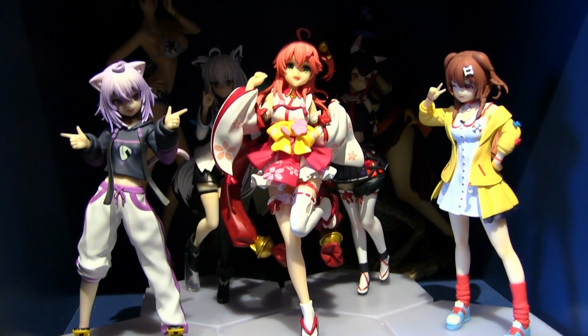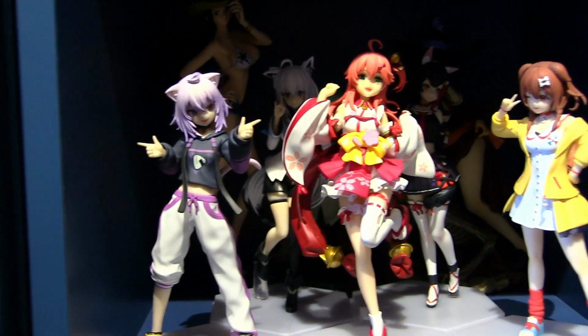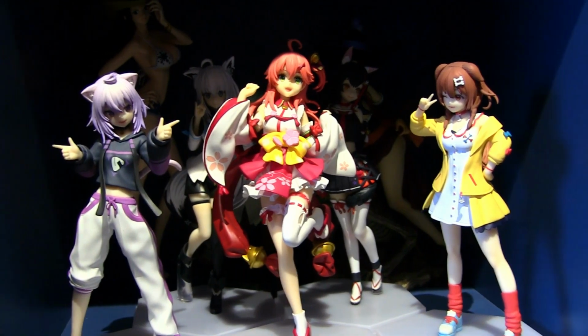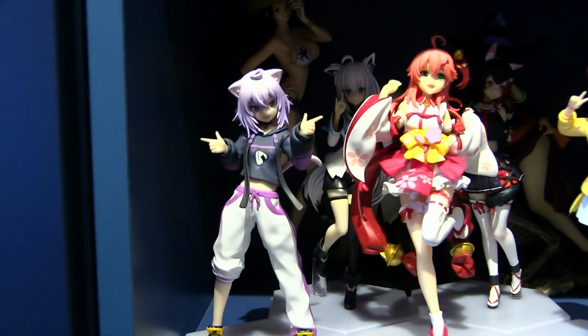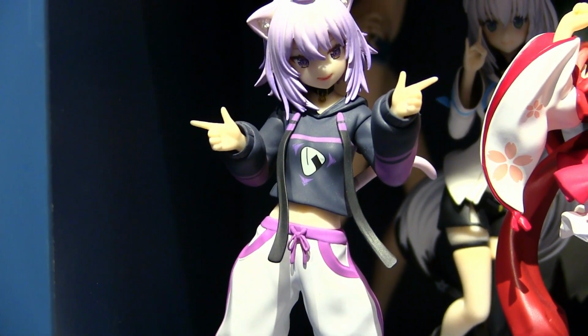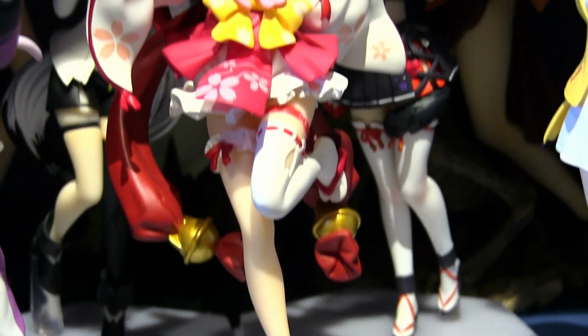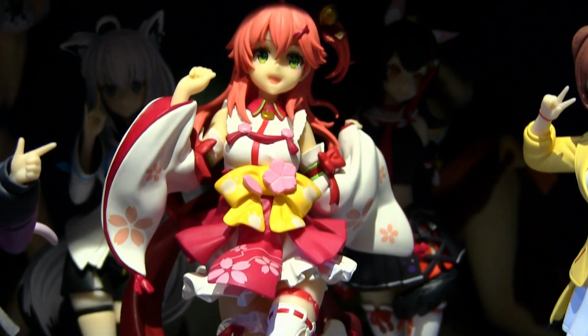Next up is another set of, well, this is the Pop Up Parade shelf. So yeah, we have our Hololive gamers plus Sakura Miko on here, and I've covered all of these in the past as separate videos, which you can go check out on the channel. But yeah, I really like these ones. I really like how dynamic and bright these look on the shelf.